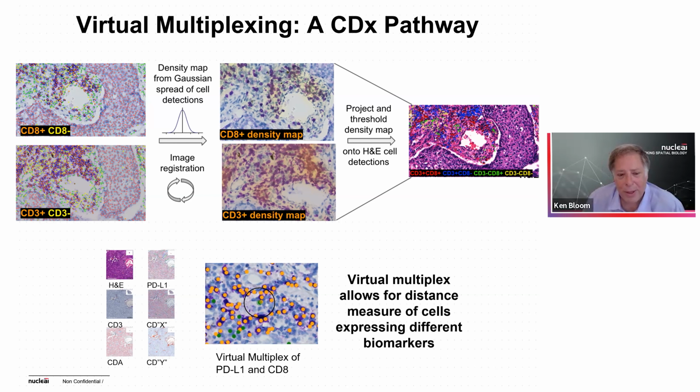So to have the ability to do standard immunohistochemistry, register those slides, overlay them to create a virtual multiplex, and then calculate features based on that are really important. And so it's not just as simple as identifying cells. There are some statistical and registration things that are a little bit tricky to make that happen.